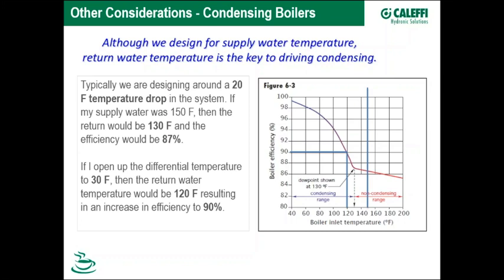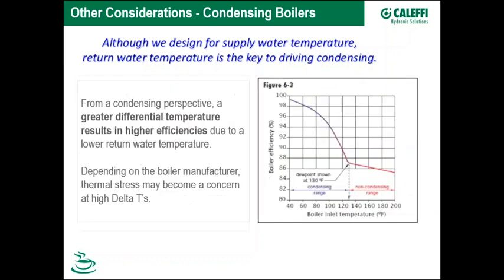Now, something that you do have to be concerned with, and this changes from boiler to boiler. Depending on the heat exchanger design, some of the boilers will have a maximum differential temperature across the boiler from supply to return that you can't exceed because they're worried about thermal stress on the boiler. Usually if you stay within about 30, 35 degrees, you're covered. But if you want to say, you know what, let's push it up to 50, which occasionally happens, then you have to start thinking about the thermal stress on that boiler. So it is one of the points to consider.